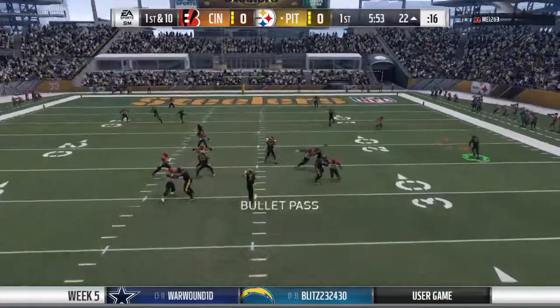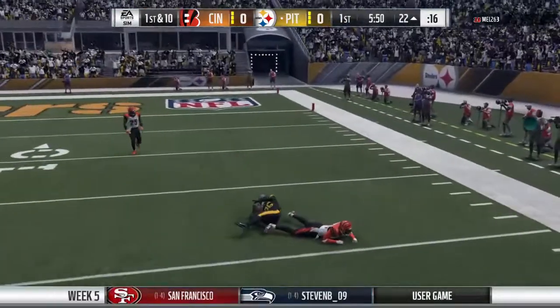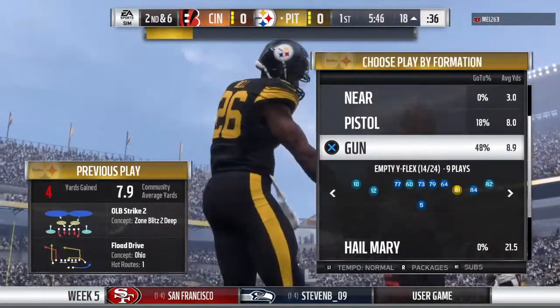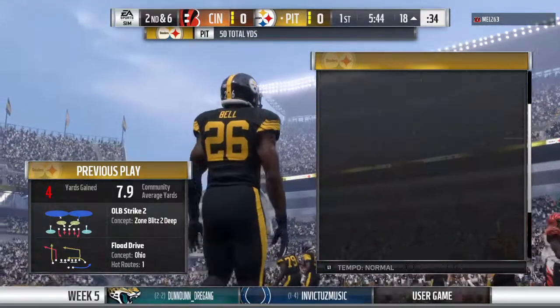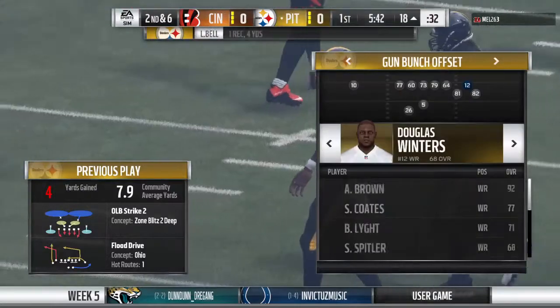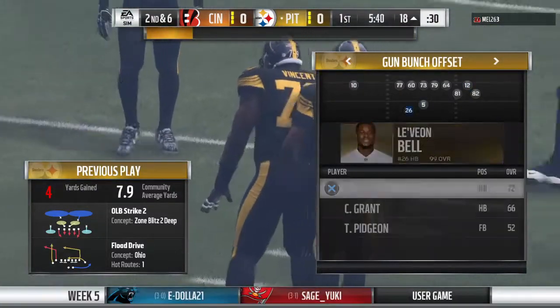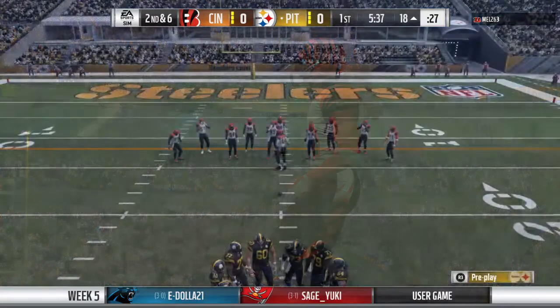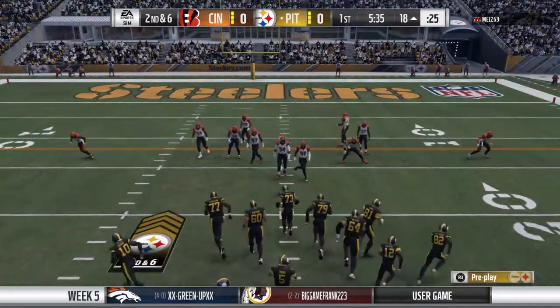On 1st and 10, Dobbs goes underneath for Bell. And they'll bring him down at the 18-yard line. A gain of 4 on the play, and it'll be 2nd down. Everyone's got to be able to catch the football. Doesn't matter what position you play, but if you're on offense, be aware a ball may come your way. 6 yards to go here on 2nd down.